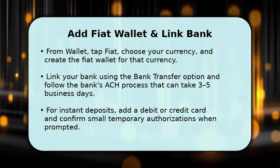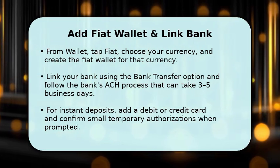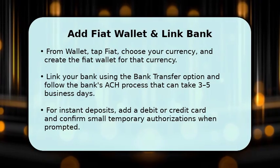For faster access, add a debit or credit card under payment methods and confirm small temporary authorizations shown on your statement. Always check the currency code and supported banks before proceeding to avoid delays.